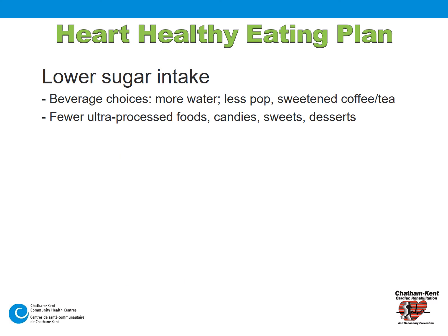So heart-healthy eating involves incorporating more fiber-rich foods and changing the types of fats that we're consuming. We also want to make some efforts to try to lower our sugar intake. One strategy we can do is to have a look at our beverage choices. We want to choose water more often and have less pop or sweetened coffee or tea. This will help to lower our sugar intake. Also, watching the amount of ultra-processed foods, candies, sweets, and desserts can help to lower sugar.